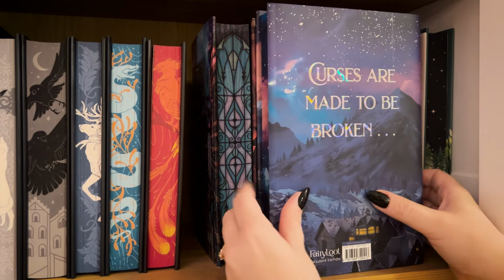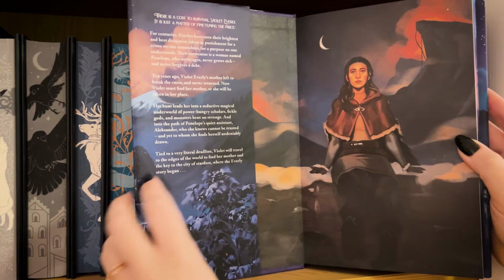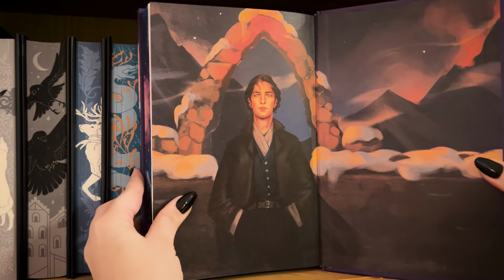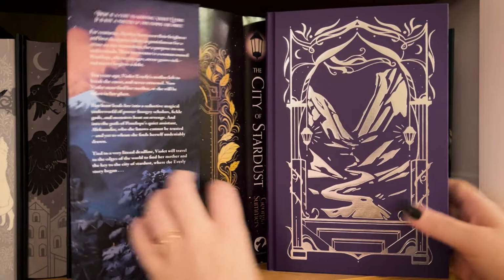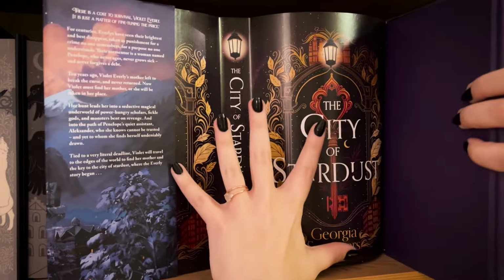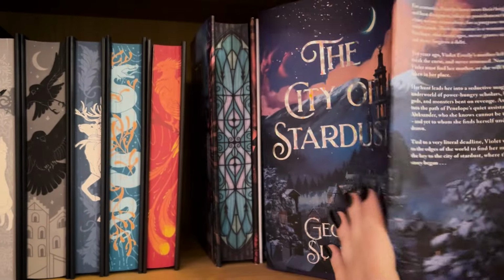It's so pretty with the holographic foiling. Then we have some character art on the end papers, and they are different front and back. And we have a foil stamp on the naked hardback, and then a copy of the regular dust jacket on the reverse side of the redesigned dust jacket.